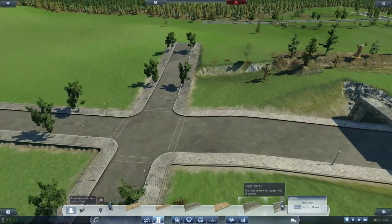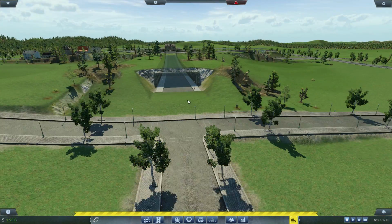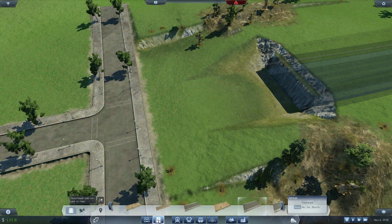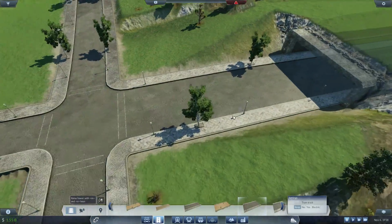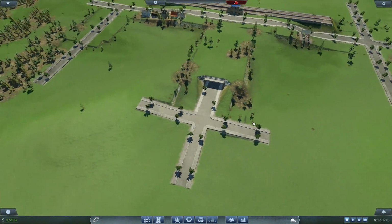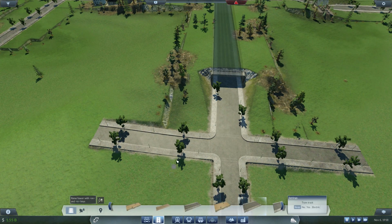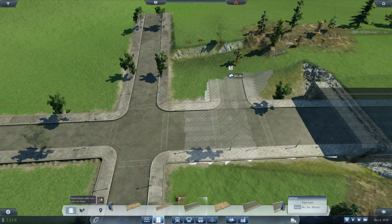There we go. As a matter of fact, could I potentially improve this? I could potentially improve this. There we go. That's improved. Much smoother. Right. So that's the tunnel that goes underneath. However, we are also going to have, and this is where the fancy stuff comes in.